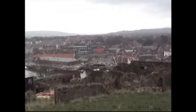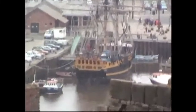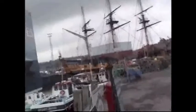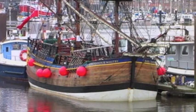Whitby is split by the River Esk into the north and south side. Walking along the riverside, we saw a replica of Captain Cook's Endeavour.